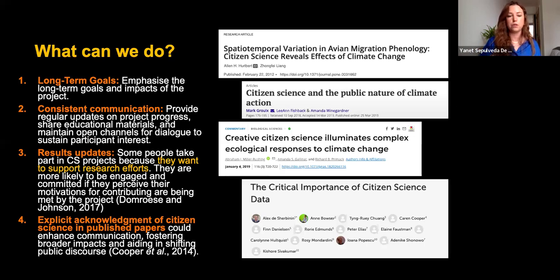So some people take part in citizen science projects mainly because they want to support research. And I have had a couple of citizen scientists from last year asking me if we are going to publish this in scientific journals. So it's always an advantage to show them that what they're doing is actually very impactful. We also need to explicitly acknowledge the role of citizen science in published papers.